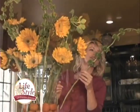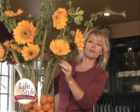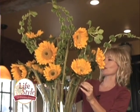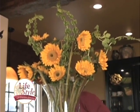Okay, now we've placed all of our sunflowers, so now we're ready for the Bells of Ireland. Keep placing your Bells of Ireland throughout so that they're evenly dispersed. Some a little bit taller and some a little shorter. I love how spirally they are.